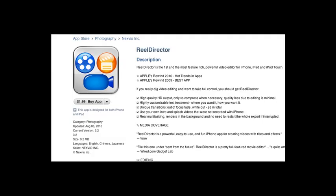Real Director's not advertising with me. I don't do any ads. I'm just an amateur podcaster, and I do this for fun. But I've been using Real Director for a long time, because long before iMovie came out on the iPhone, Real Director was the first movie editing app on the iPhone, and then it went to the iPad long before iMovie did. It's only $1.99, and I use both of them.